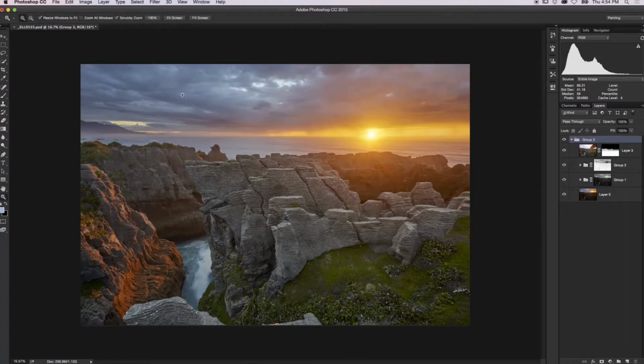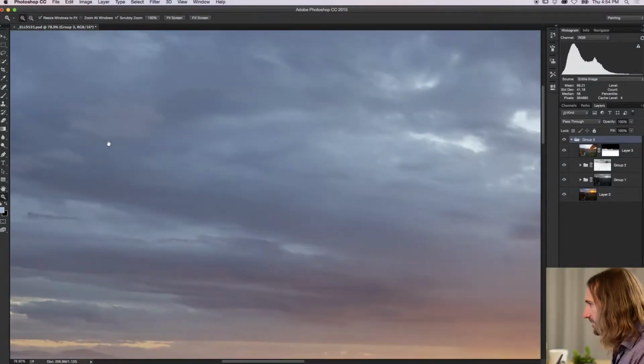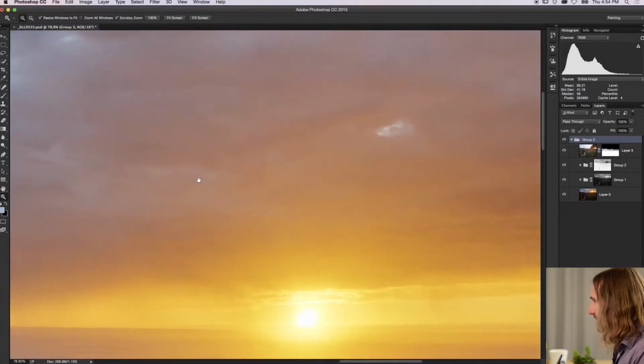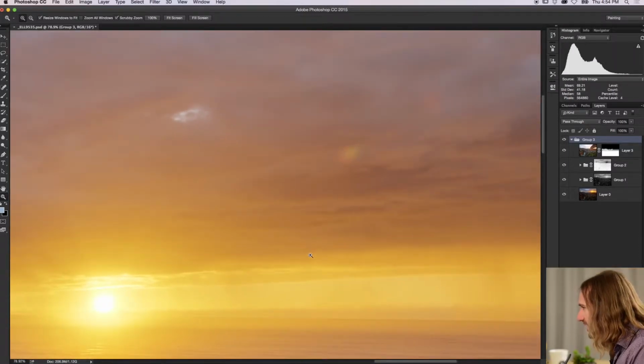I'm going to do that by zooming in here to the sky. Now, I'm sure there are some hiding around here somewhere. There always are. With a lot of texture and detail in the sky, however, we're not really going to see them. And since I was shooting at a pretty decent f-stop, I think it's going to be okay. But you can see I have one spot here, I have another bigger spot here, and I have another lens flare that's happening in the sky.